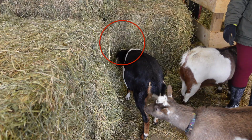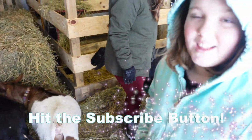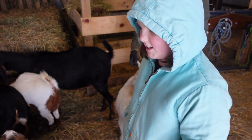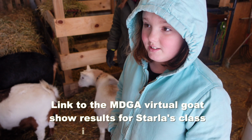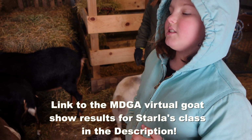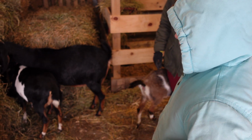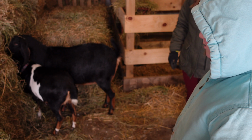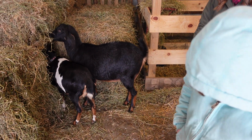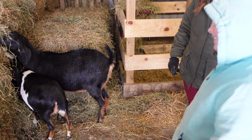Alright, so this is Pam's daughter, Maylee's registered mini goat. And Starla was in a virtual goat show against 13 other goats? 13 other goats. She came in 7th place in one class and 8th in the other class. With 14 goats. Pretty good. That's pretty good. Yeah. I took pretty horrible pictures of it. I think if you had better pictures, she would have been top 5 for sure.